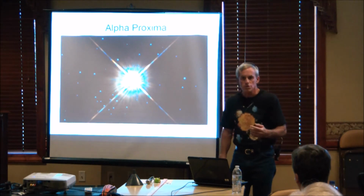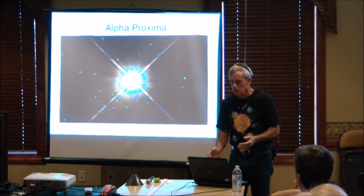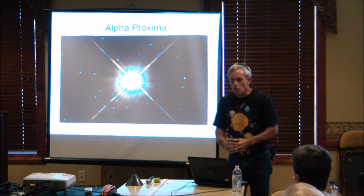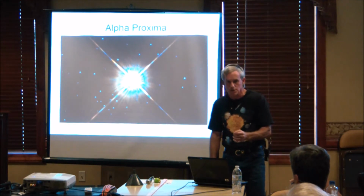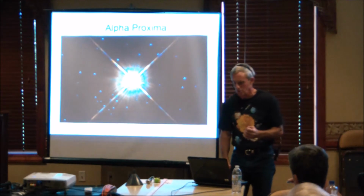Now there's a probe launched in the late 70s called Voyager. Voyager is not headed to Alpha Proxima, but in terms of distance and speed, the probe is going at 38,000 miles per hour, or 570 miles per minute, or 8 miles a second. And at that speed, it would take 10,000 years to get to Alpha Proxima.